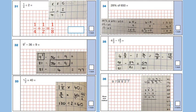Number 33, we've got 1 and 1/2 multiplied by 40. So again for this one I've actually turned 40 into a fraction. So I have done 40 over 1 because it's 40 whole lots of 1, and then I've turned my 1 and 1/2 into an improper fraction. So I've got 1 whole lot of 2 and 1 left over, which is 3. So I've got 3 over 2 multiplied by 40 over 1.